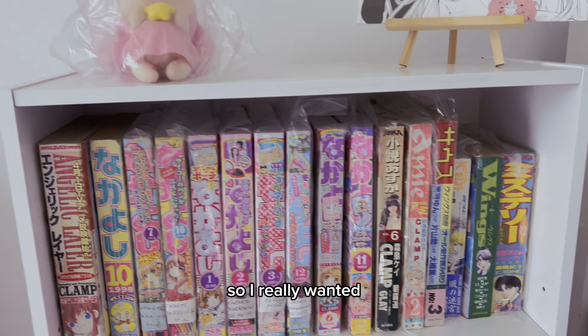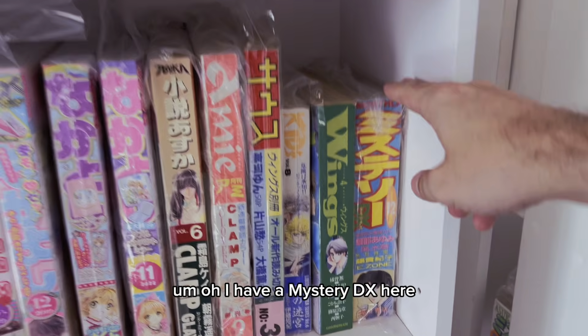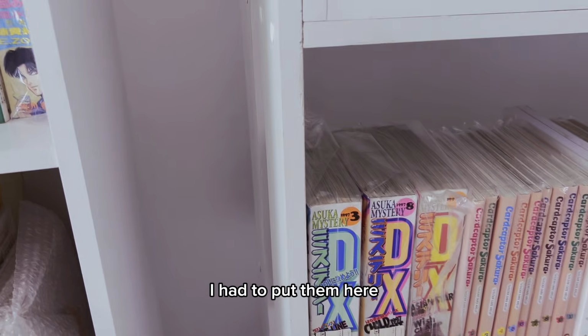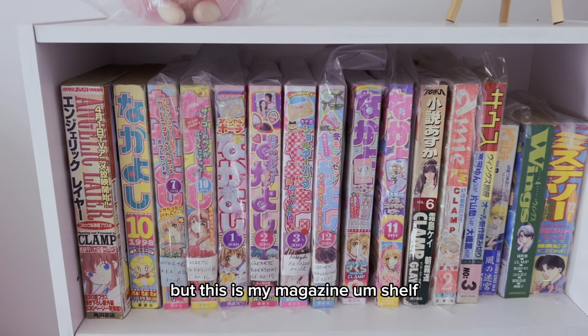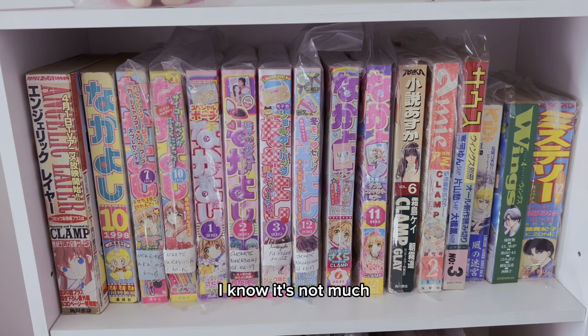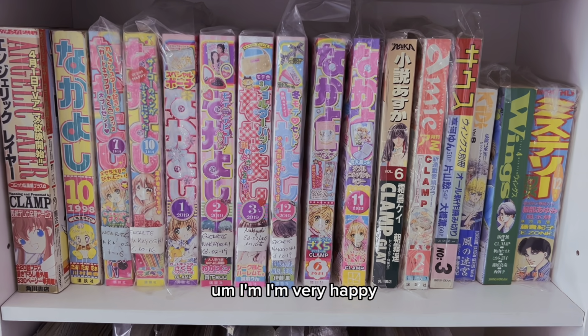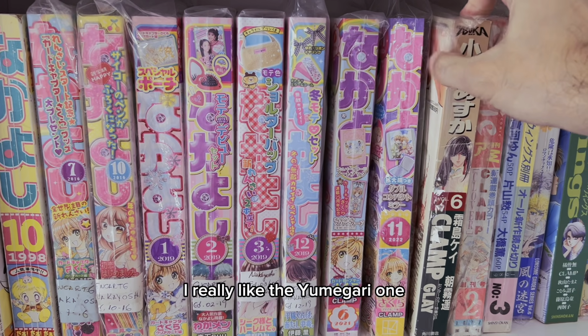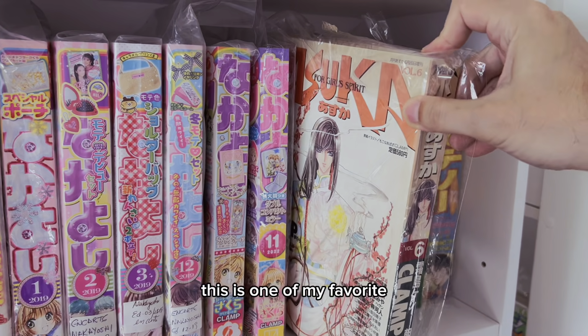I plan to buy more someday. So I really wanted, oh, I have a Mystery DX here, so since it doesn't fit, I had to put them here. But this is my magazine shelf. I know it's not much. I'm very happy. I really like the Yumegari one. This is one of my favorites.